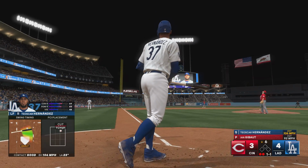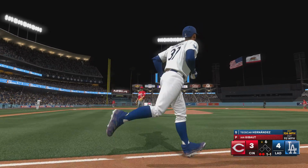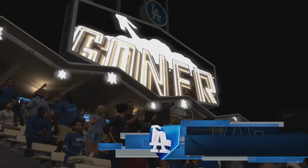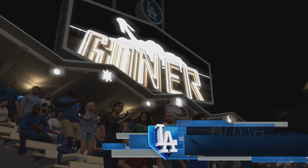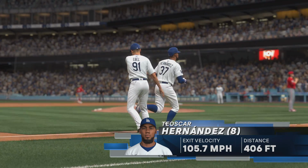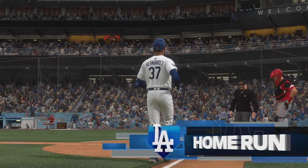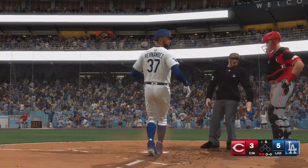Here's a swing and a drive to left field, and he knew it. That one felt good. It's his eighth home run of the year. It's 5-3. That's their third home run of the game. They're having a lot of fun at the plate in this one. They've got the long ball working for them on autopilot.